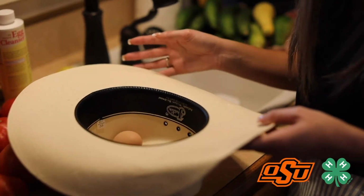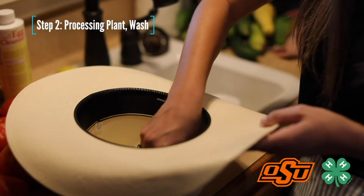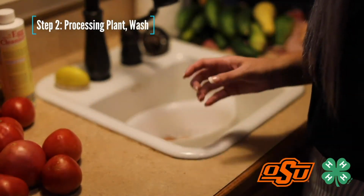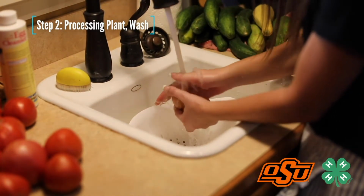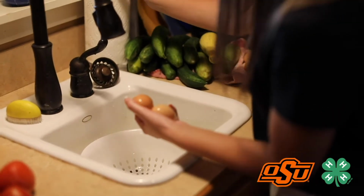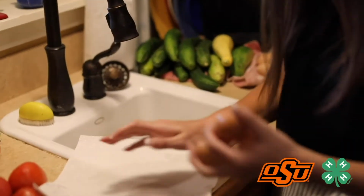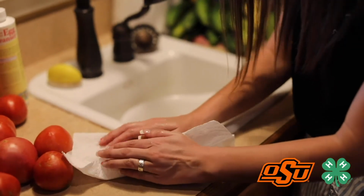Once the eggs reach the processing plant, they have to be cleaned. To clean our eggs, we place them in a strainer or basin in our sink and wash them with clean water. From there, if we were at a real processing plant, they would be placed on a conveyor belt to dry. For today's purposes, let's place our eggs on a towel to represent the conveyor belt and pat dry. I'm simply going to place my eggs on my towel and pat, pat, pat. We want to be extra careful with our eggs.